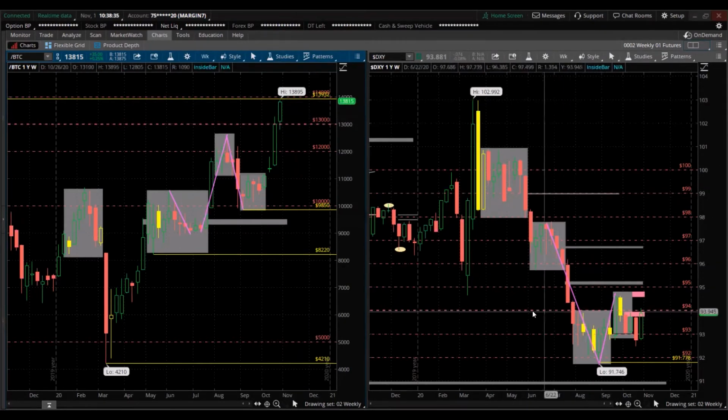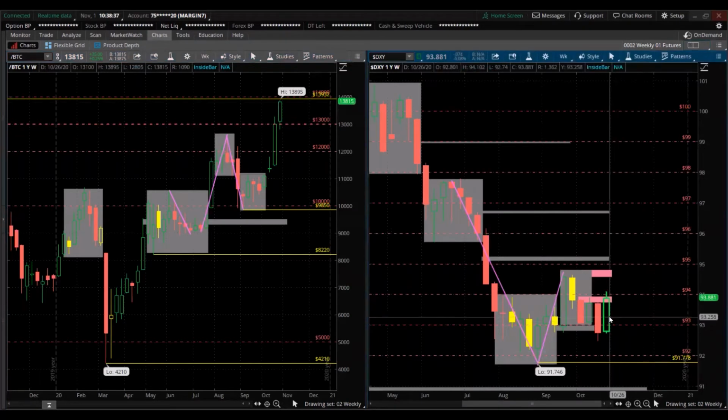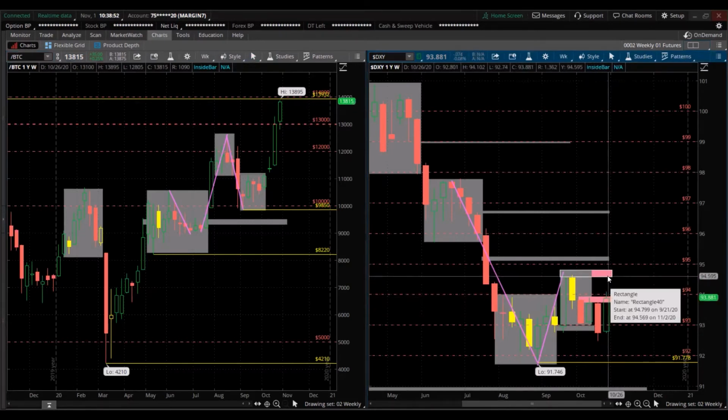US dollar index, green for the week, made a higher high, higher low, made a reversal, still in the bottom of a consolidation. And this is a demand zone, supply zone up here where there's sellers. So even if it continues up, we'll see what happens if it rejects that number.